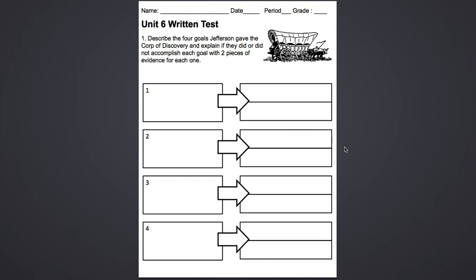So say one of the goals we talked about was that they were to document as many plants and animals as possible. Okay, so that would be one of the goals. And then for evidence, you could say that Lewis was the primary person that collected the specimens along the way. And a second piece of evidence might be that they diagrammed pictures of animals and also wrote about them in their journals. Okay, so that'd be an example of 2 pieces of evidence.